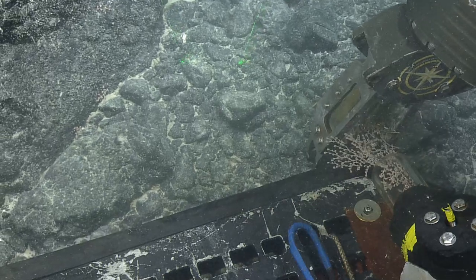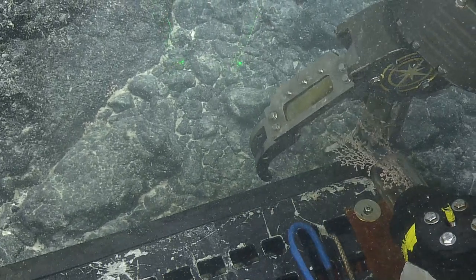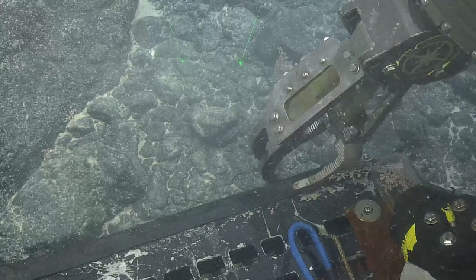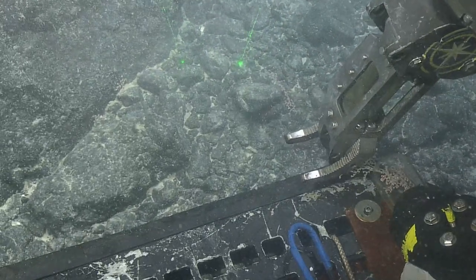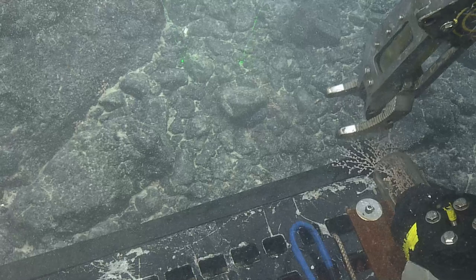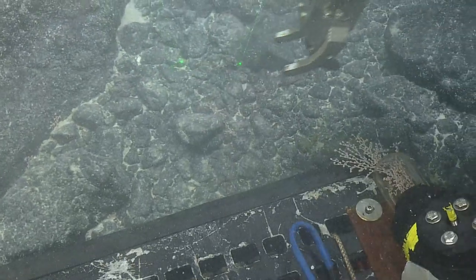Yep. It'll go. It'll fit. It'll be fine. So there's still lots of good branching pattern there. Okay. You still sucking? Yep. It's at 100 right now. And then a bit of juice in there.